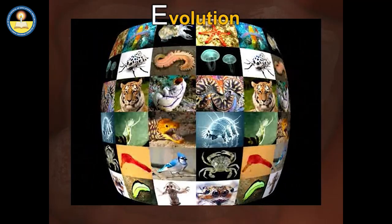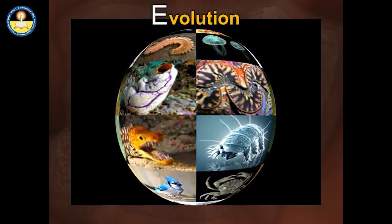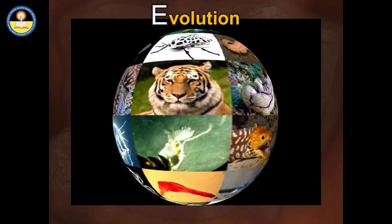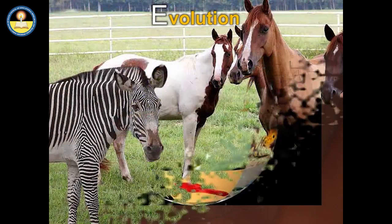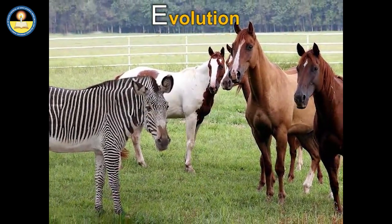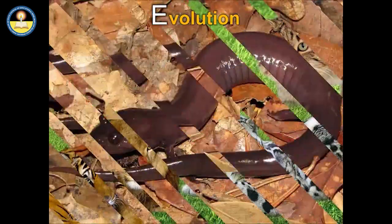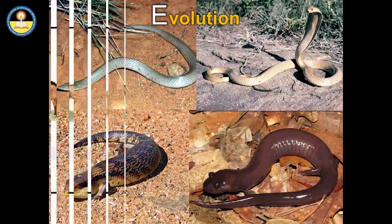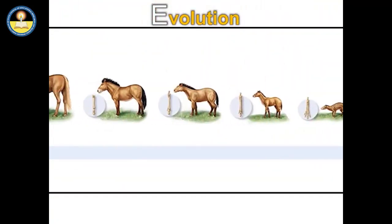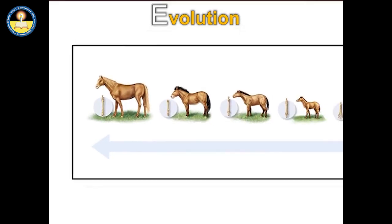Evolution. An enormous number of organisms exist on the earth. Many of these at present have a large number of common features, which provide evidences in favor of organic evolution. These features help in tracing evolutionary relationships between organisms. Evolution is the fact that life has changed through time. In nature, the characteristics of species keep on changing and new species keep on evolving.